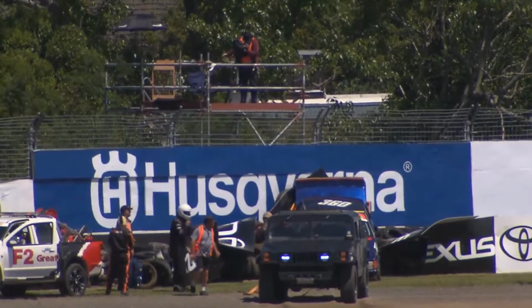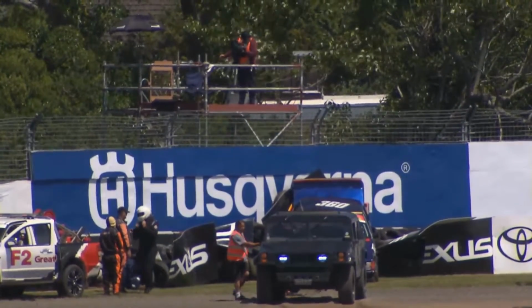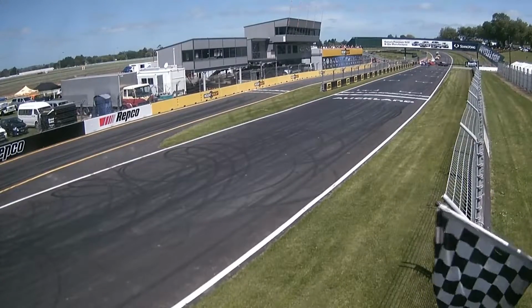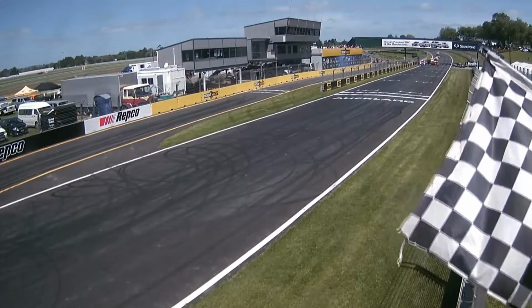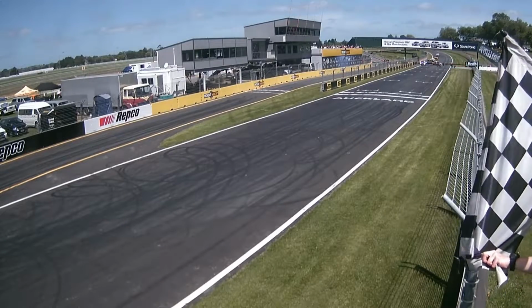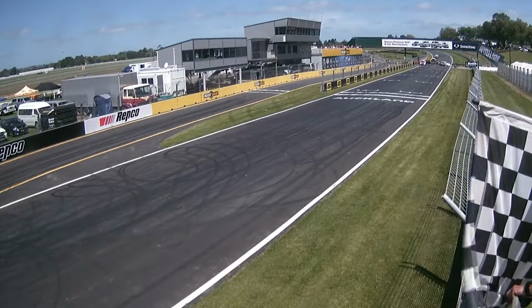Hopefully we get the last race in this afternoon. It'll be a reverse grid race where the slowest guys start at the front and the fastest guys have to chase them and catch them, get over the line at the end, hopefully get past them. But we've got to go back and do some work and set up a reverse grid race for that. So that'll be a good one to watch.